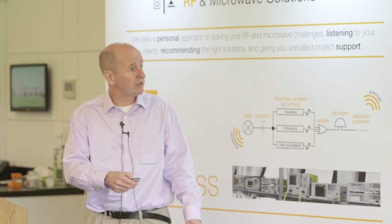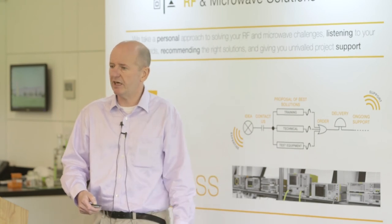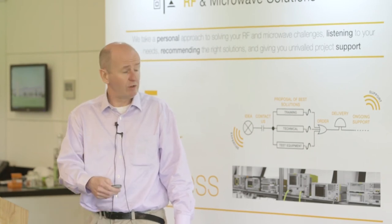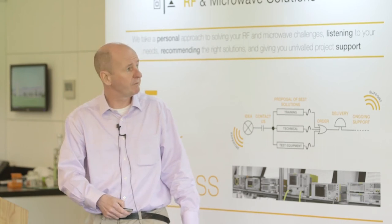There's an article which has been published in the May issue of Microwaves and RF. You can view it online. You probably get a link to it from the press page of our website. But if you want to read more about that, it describes the design process in a little more detail.